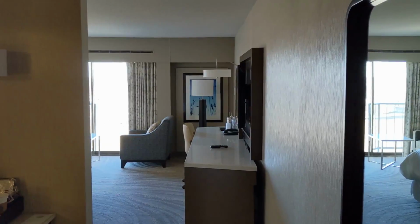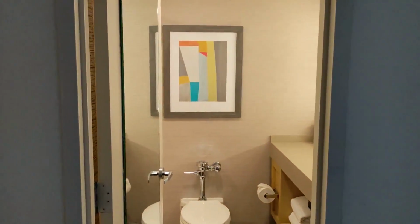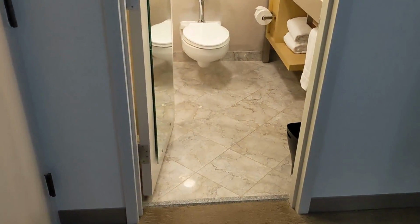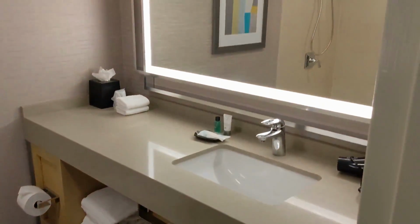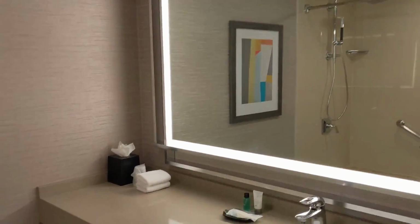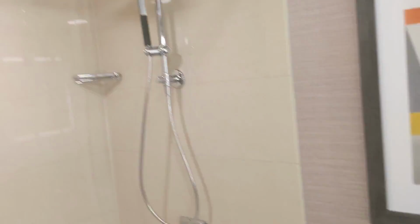Coming into the room, we'll just turn and check out the bathroom. Here it is right here. The flooring looks kind of nice, I'm guessing a faux marble. Light wood stuff over here. There's the mirror that we have. The art.